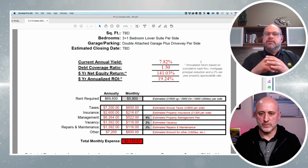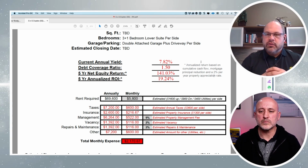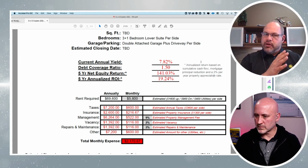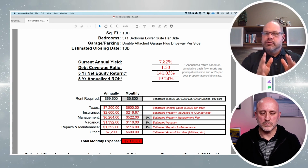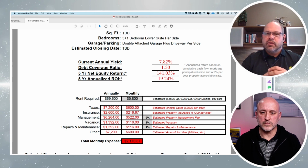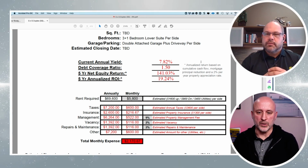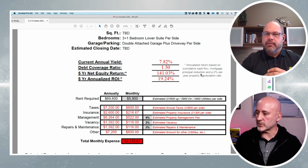Now, full disclosure on these pro formas, they do not include disposition costs. So if at the end of it there's realtor fees that you have to pay and legal fees and all that stuff, those are not included in those numbers. So I just want to be clear about that. It's based just on your initial capital invested. That's what that first property's performance is. Right. Absolutely. Exactly. Okay.